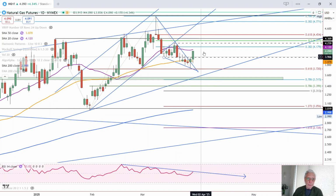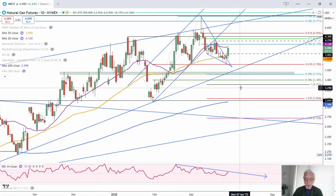So that means that at least in the short-term, weakness is worth watching, or is going to be watched by investors and traders for potential bullish setups to take advantage of the continuation up to at least the target. The initial target on this bull wedge is up here at this swing high at 4.26. So we'll have to see what happens.